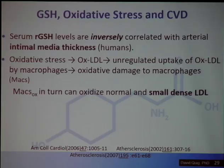Now, glutathione is very much related to the oxidative stress invoked by these metals and chemicals and associated with cardiovascular disease. We know that serum reduced glutathione levels are inversely correlated with arterial intimal medial thickness in humans. The oxidative stress causes oxidized LDL, unregulated uptake of oxidized LDL by macrophages in the lesions, and oxidative damage to the macrophages, which can in turn oxidize normal and particularly small dense LDL.